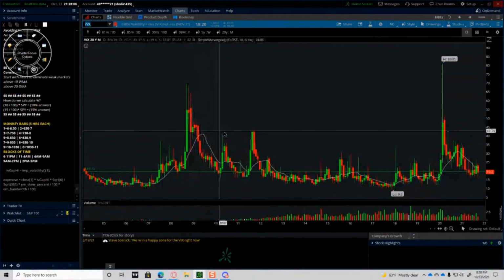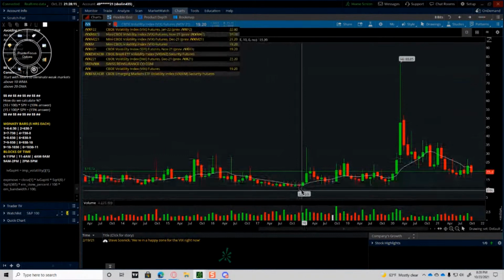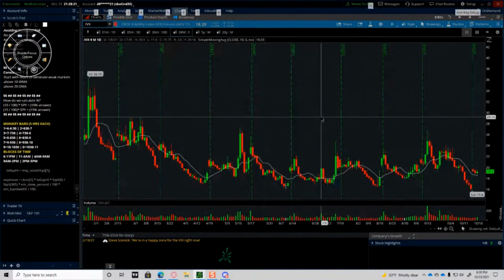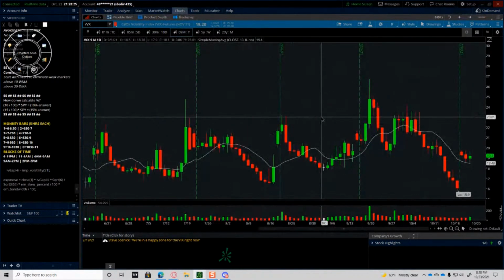The VIX, the VIX. We're still not back to the lows. Great time to be getting long in the VIX. Just bought some more calls in this last week, I believe. Maybe it was a week before. I've been buying calls in the VIX and selling put credit spreads against it.